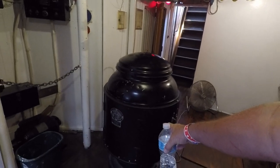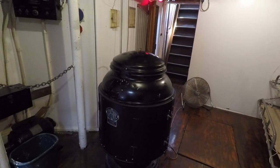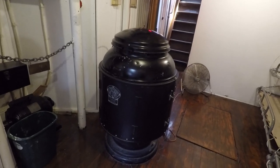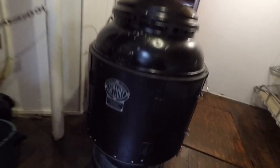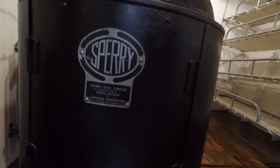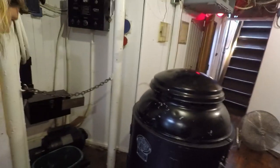What's this? What does it say on the front? Chrysler Corporation Spirit Ship compass? Oh, that's a compass. Wow, that's huge.